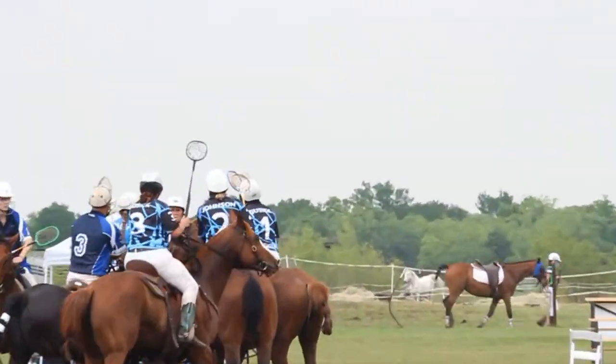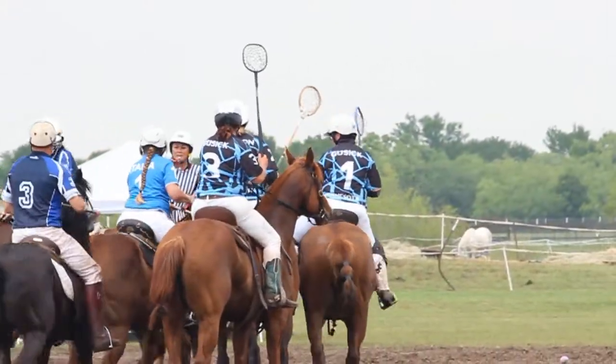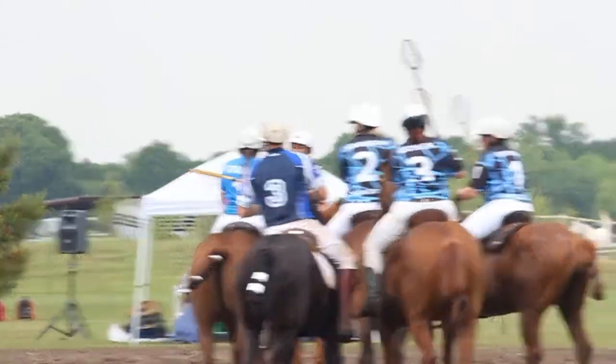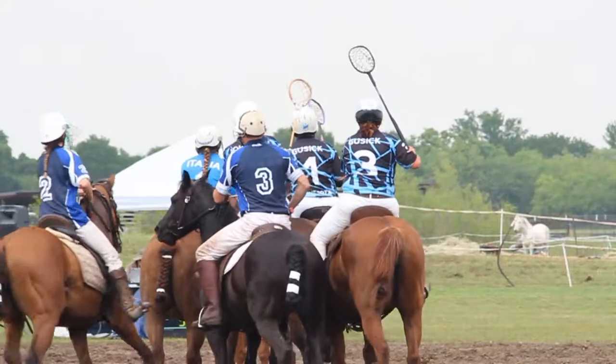Getting the horses straight, lining up on the near side. 9 goals, plays 1, 8 goals the difference now. 3 minutes and 20 seconds remaining. Having a bit of a lineup issue. Righto, getting players in now.